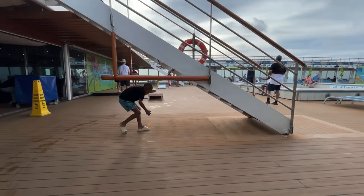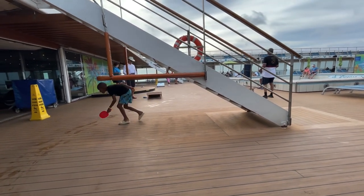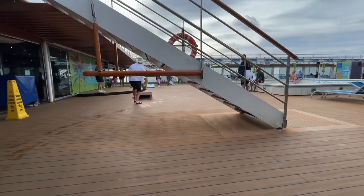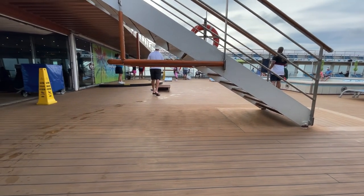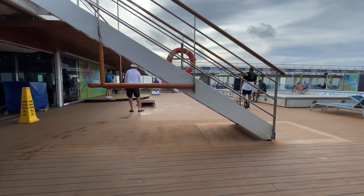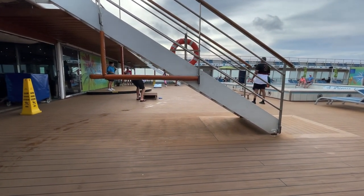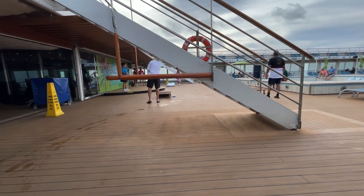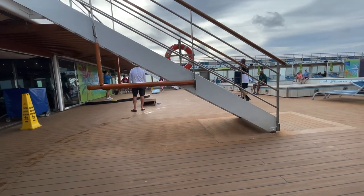They're playing a game run by entertainment. There's also a bingo tonight to win a free cruise, but you have to pay for your boards. I don't know what the cost is, but that's on there.